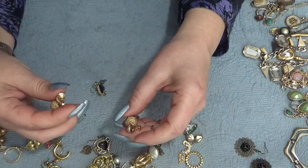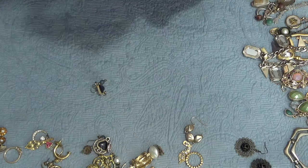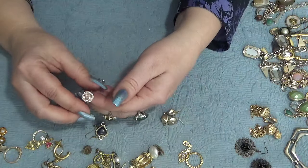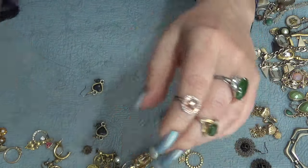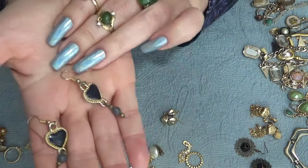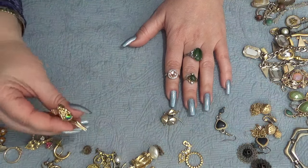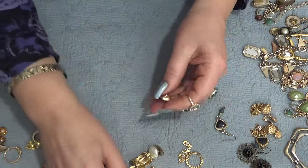These ones are clip-ons, and I think there is something here in the back. These are Monet, like this, tassels. Oh, another ring with the rhinestone on, kind of fashion ring. Two hearts here, like this. What else? Missy, I don't see the other fairy. I only have one fairy here. Too bad. These two.